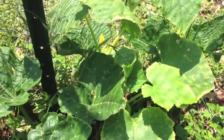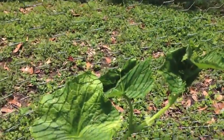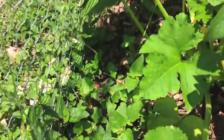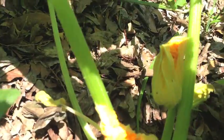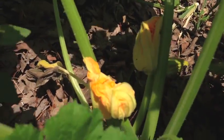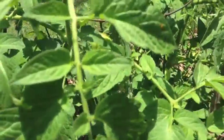Here's one that I did plant as a transplant, and it's climbing up the fence, which is good. And one that I planted from seeds here in the mound in the garden has some nice blossoms. Now, I wasn't smart enough to look up how to avoid the squash borers, but we shall see if I get them.